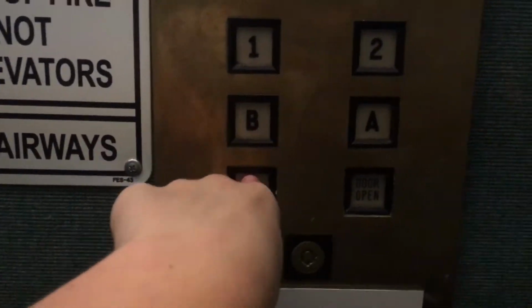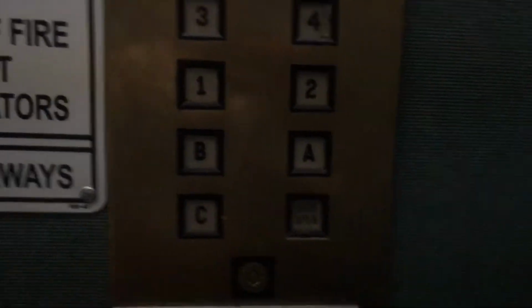Pretty basic dark green cab, old Haughton elevator. This is a really messed up elevator. Obviously the inside buttons have been replaced with EPCO, probably in the 70s. Original controller though, it has the original call buttons, the black buttons, like the mushroom buttons or something. This elevator is really messed up. Here we are at level C.